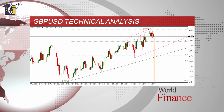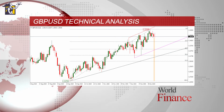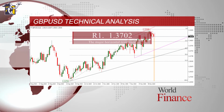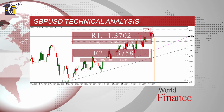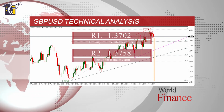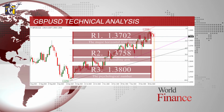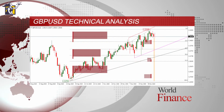On the upside, the price of the pound US might hit some critical resistance levels. Looking at the chart, the first resistance will be 1.3702, which is the major horizontal resistance. The second resistance will be 1.3758, which is the upper trend line arm. And the third resistance will be 1.38 even, which is the psychological number.